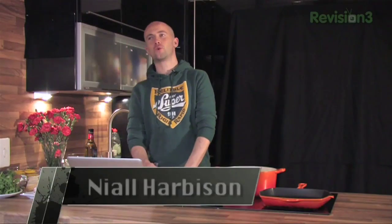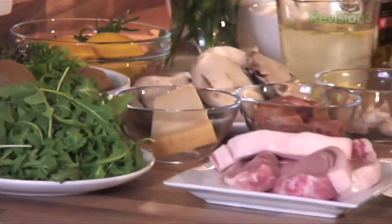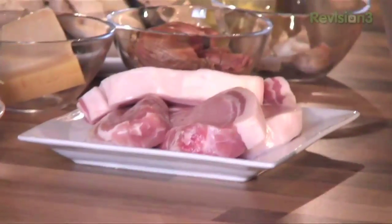Hey guys, and welcome to episode 22 of Food Mob, where we are cooking up a gorgeous risotto. Special request from the pub on Friday night. So that's where this week's recipes come from. It's going to be a lovely little mushroom risotto, wild rocket, and little grilled pork chops on the side. Very, very tasty.